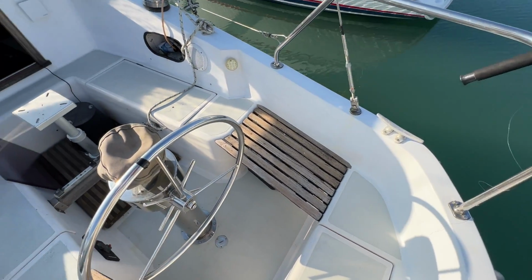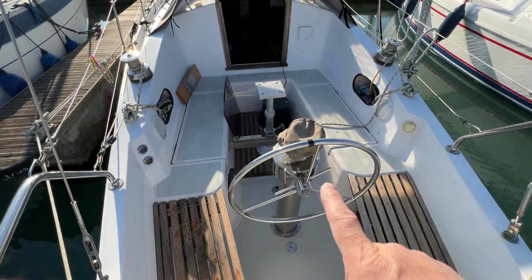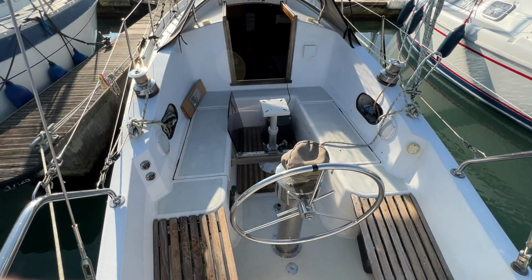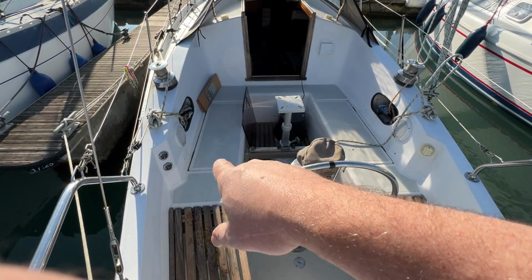And if I just move to the back of the boat, we'll look forwards into the cockpit and see what we can see. As I mentioned, we've got the wheel steering here, the seating here, and we also have seating port and starboard in the cockpit too. So plenty of room here for probably 2 or 3 people. Same on that side. Lovely, great big deep locker in here.